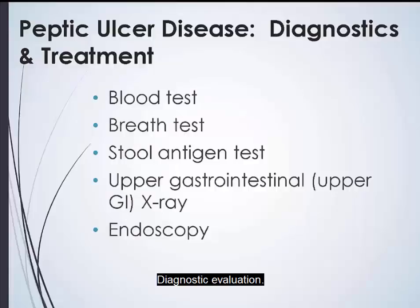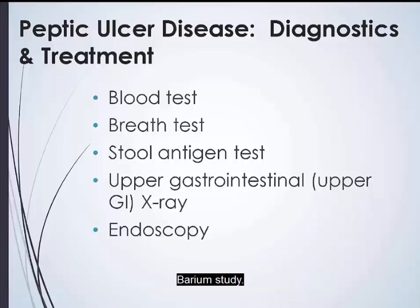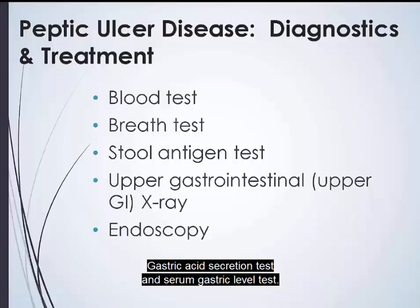Diagnostic evaluation: an upper GI endoscopy for biopsy and cytology, a pylori tech C-urea breath test and serology to test for H. pylori antibodies, barium study, stool samples to detect occult blood, and gastric acid secretion test and serum gastric level test. This would be elevated in the Zollinger-Ellison syndrome.